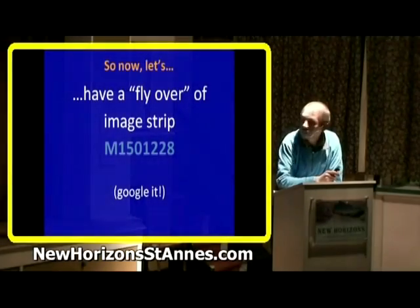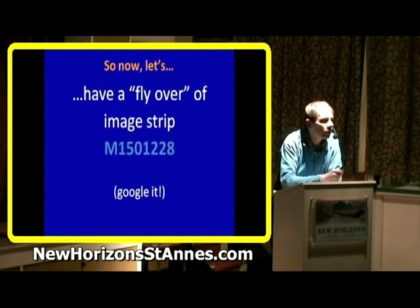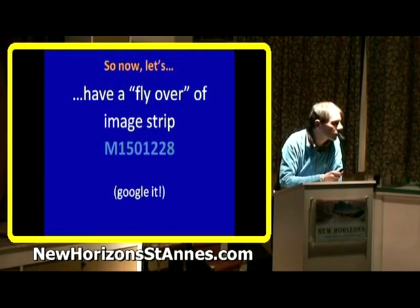That's all on one image strip. I think that's about 50, maybe 100 miles long. Go and Google it, download it, look at it yourself, see what you think. NASA ain't going to tell you anything about it.